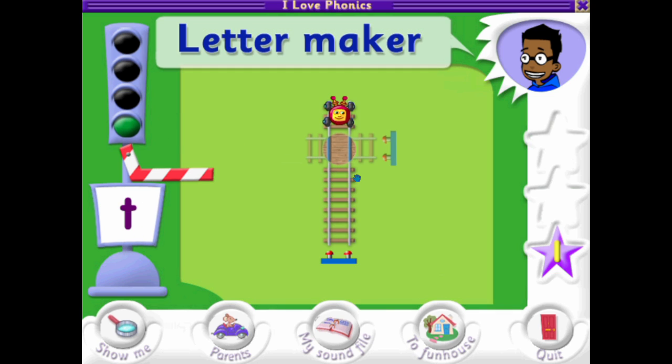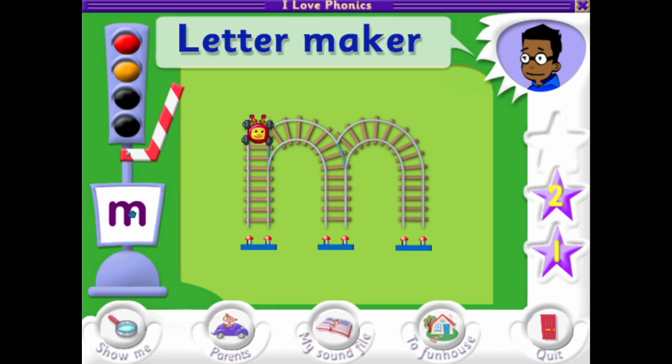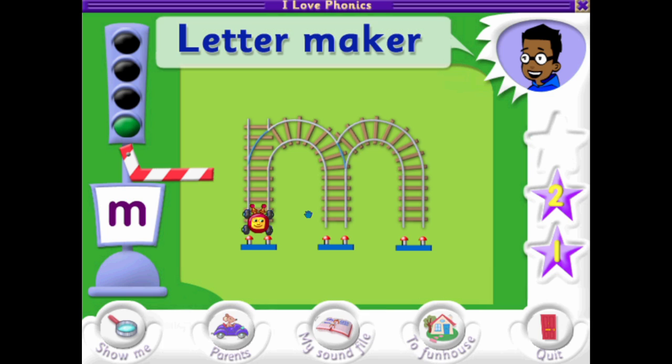Make the letter T. The letter T! Good job! And look! A star for you! To make another letter, click on the letter signal. Make the letter M. Keep going! You're almost finished! You did it! It's the letter M!